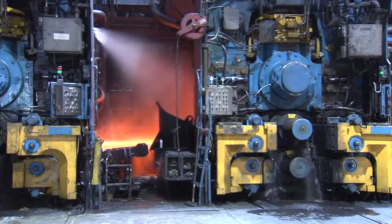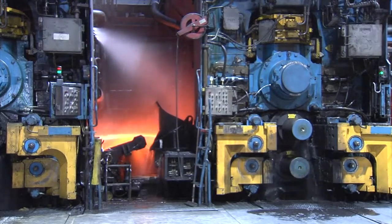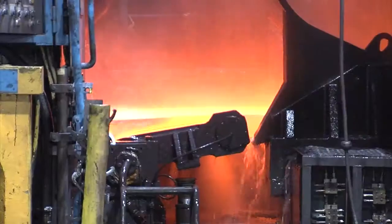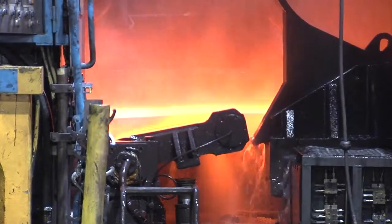Between the rolls we see a looper, which measures and controls, amongst other things, the line speed and the strip tension. The swinging motion that can be observed is when the looper is adjusting itself.